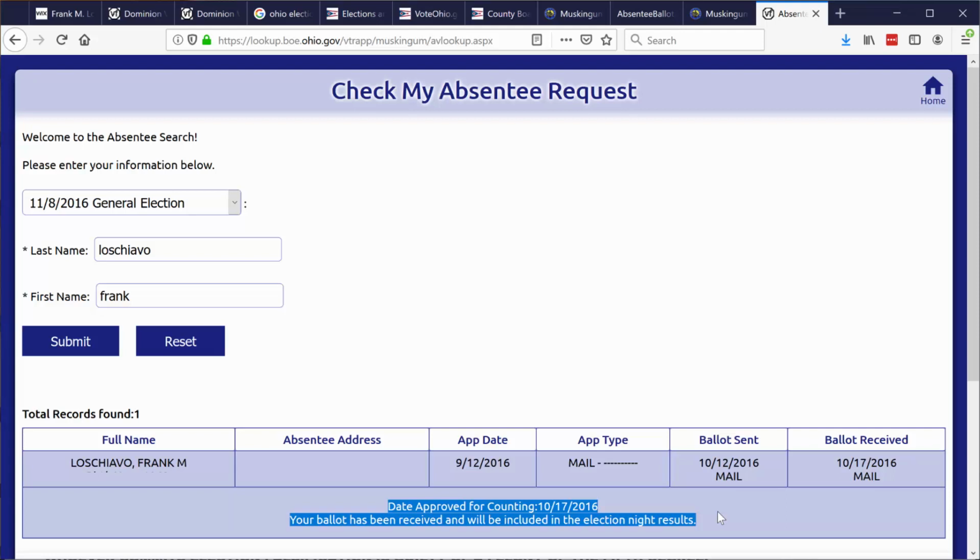So I'm really pretty interested in tracking my application from this year to see when they get it, when they're going to send me the ballot, and then once I send back that ballot, I want to see that they've gotten it and that my vote is going to count in the election night results.